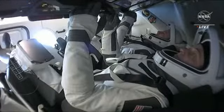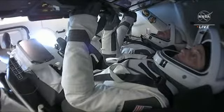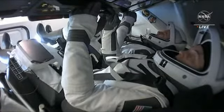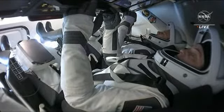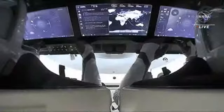So like Leah just said, we can see that those visors are still up, but we know that they've already completed the suit leak checks, had 4 good leak checks there. This is also a great shot because you can see the tablet on Commander Nicole Mann's leg. So those are the tablets that are used for monitoring Dragon's progress and the different statuses and states the vehicle is in. It's also what they use to log the consumables during flight.